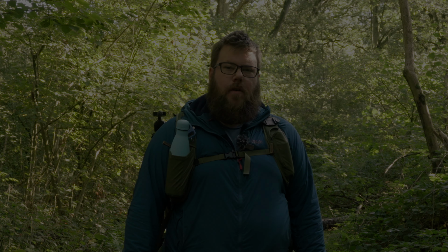But it's a nice woodland. I don't know if I'd necessarily come here for woodland photography. It's quite messy, but hopefully there should be some fungi here. So come along and we'll see if we can find some.